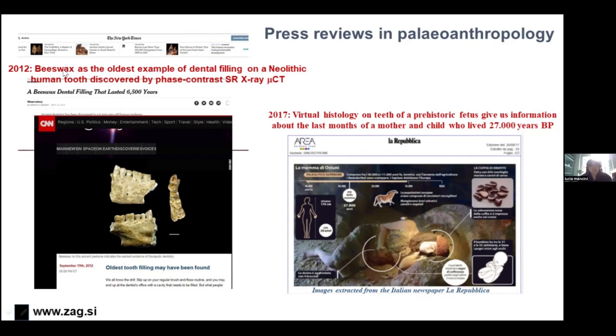unique samples. This was, for instance, an example of the oldest tooth restoration ever found, from the Neolithic period. And on the right, we see an example of the virtual histology of a tooth of a prehistoric fetus that was found with the mother and was 27 million years old. We had the privilege to study these samples, and this also attracted a lot of visibility from newspapers, TV, and the media in general.